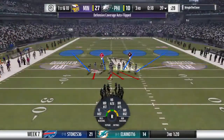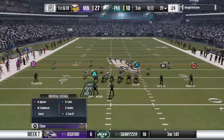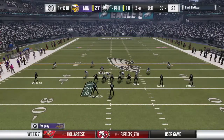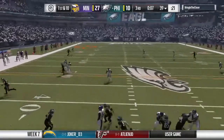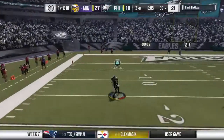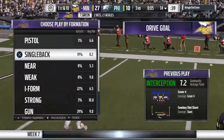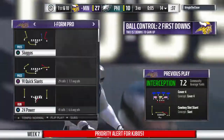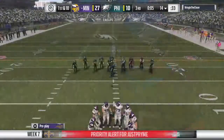So the offense lining up, first and 10. First and 10. Here's Wentz. He's going to loft one deep left side here. And his pass is intercepted for the 4th time today. Picked by T.J. Green, the rookie safety. And now out comes Minnesota. They've got the lead. Last time had to punt it, though.